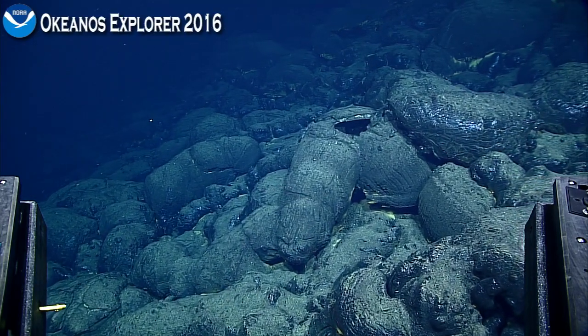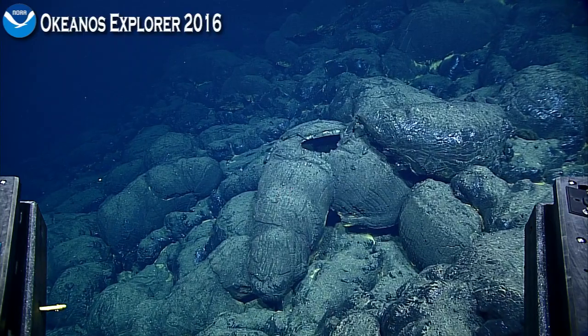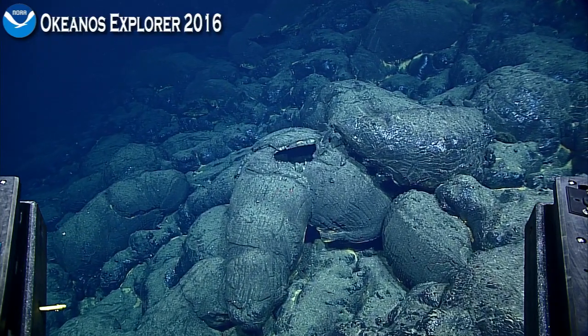Bridge, Nav. Look at that. Can we get a 30-meter move at 220 degrees, 0.2 knots?